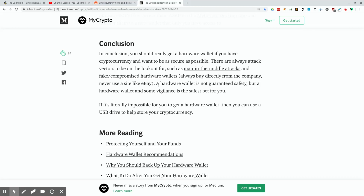And like they said in this last sentence here, a hardware wallet is not guaranteed safety, but a hardware wallet and some vigilance is the safest bet for you. So even if you have a hardware wallet, the computer that you're using it on could still have a clipboard virus. They could actually hijack your copy and paste functionality, and you can end up sending cryptocurrency to the wrong address. So that's why you need to make sure that you're vigilant and looking at what address you're sending to. Make sure the hardware wallet itself is displaying the address that you are sending it to.